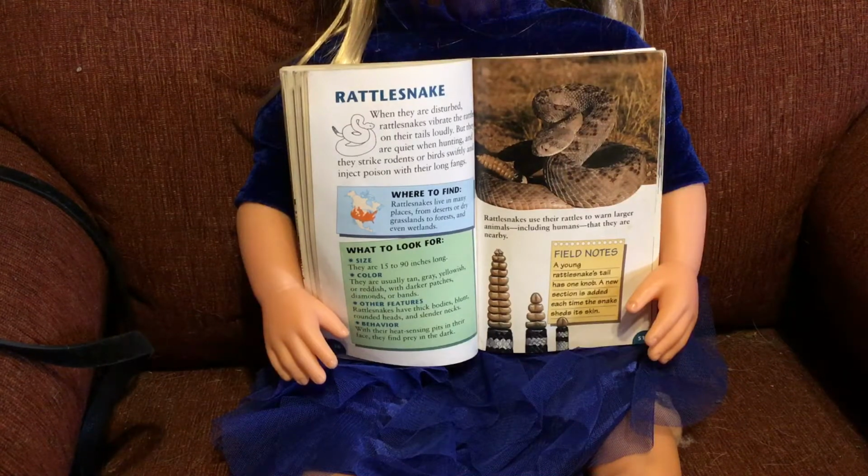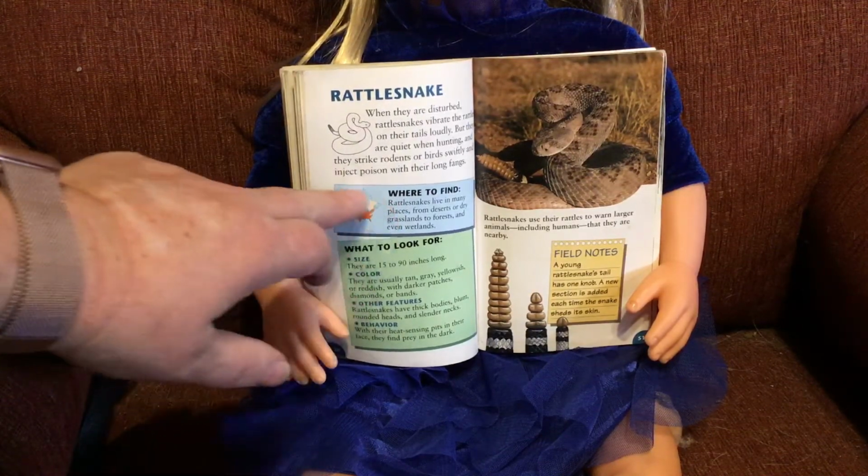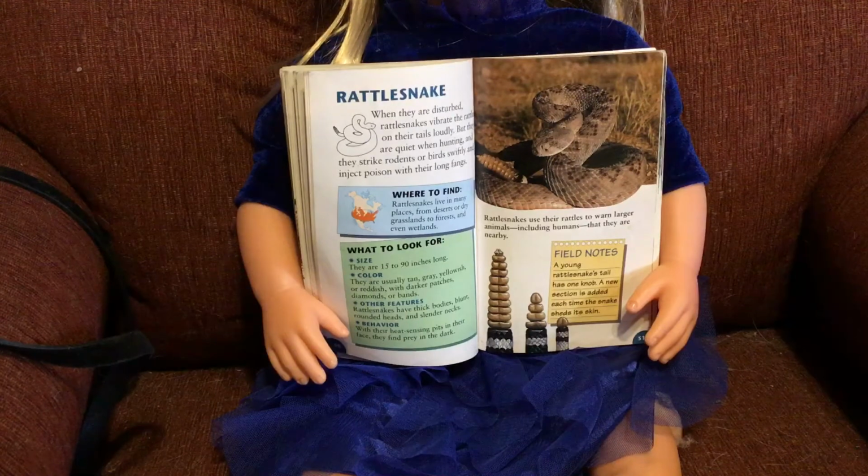Where to find? Rattlesnakes live in many places, from deserts to grasslands to forests and even wetlands. See, they live all over this country. What to look for? Size. They can be 15 to 90 inches long. So 90 inches is pretty long. That'd be a snake that was longer than your pickup truck. That's a big snake. But even the little tiny baby ones can still bite you, so don't mess with them.